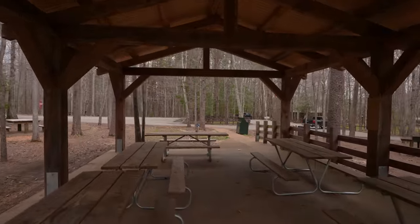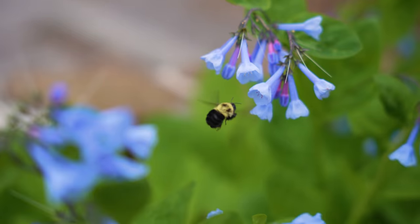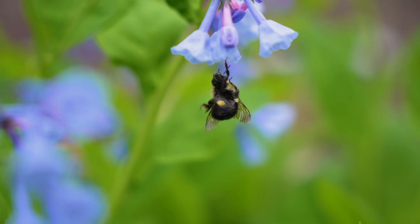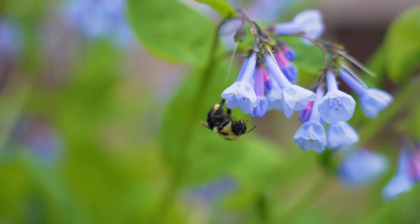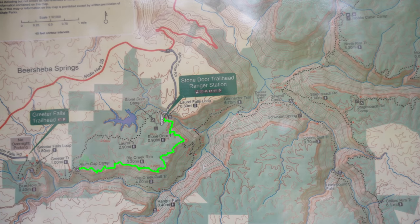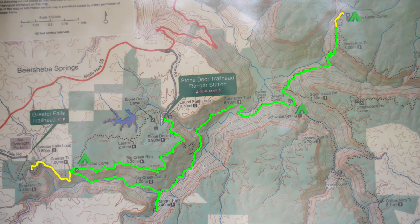We made our way towards the trailhead. Here, we saw a bumblebee pollinating some Virginia bluebells. From the trailhead, we'd be hiking to the Alum Gap camp and checking out Greeter Falls. Then we'd hike to the Sawmill camp, stay another night, then hike up to the Hobbs Cabin camp. From there, we would hike all the way back out. But first, we had some other plans.